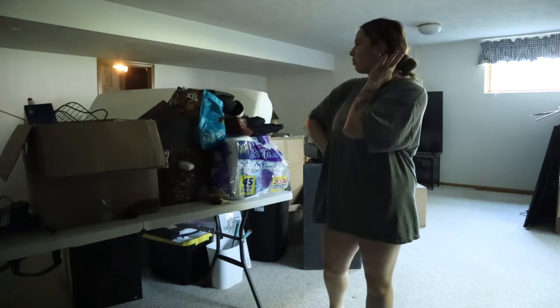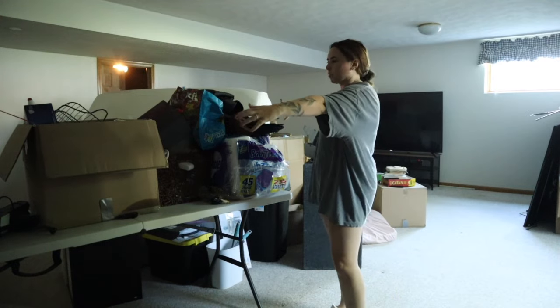I wasn't able to move everything upstairs last night, so I'm gonna do it tonight. But for now, I'm trying to move everything into the middle of the room so I can start taping and painting and all that kind of stuff.